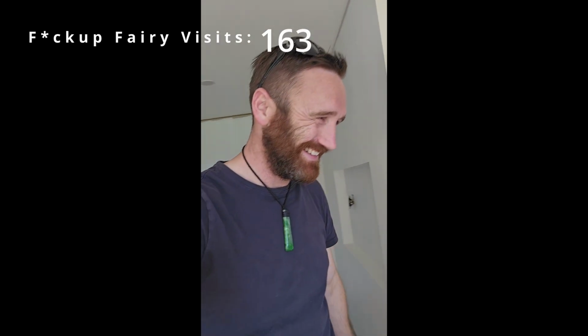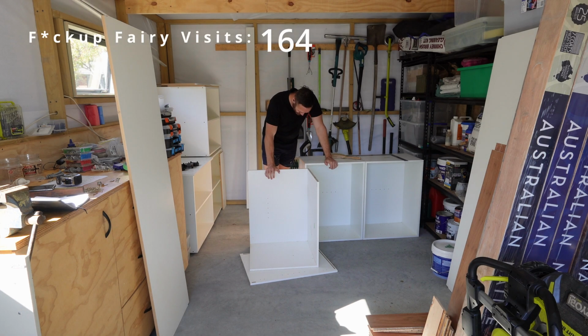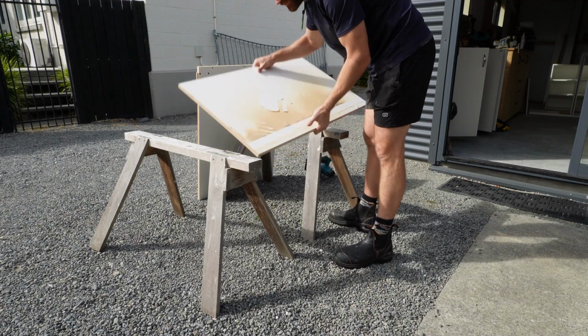Missed one. Although I might have spoken too soon, it's supposed to be the same height, because I was in too much of a rush myself. Damn it. I guess I'm recutting. It turns out remaking cabinetry isn't as easy as I thought.